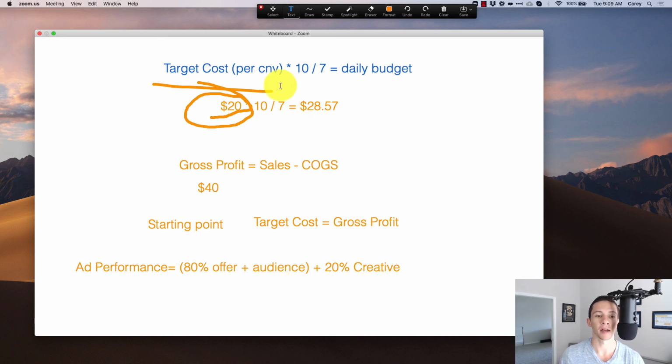And then fundamentally on top of that, I guess we could almost do like a little exponent type of thing here, and then put customer value up there. Because if your offer and audience are a match, and you can improve your creative, you can radically increase the performance of things by increasing customer value.